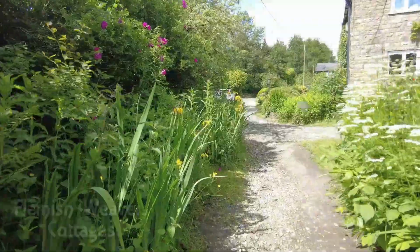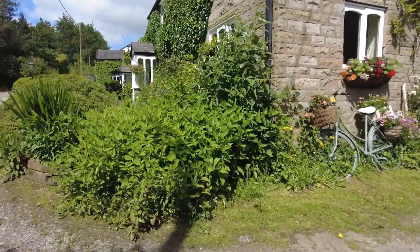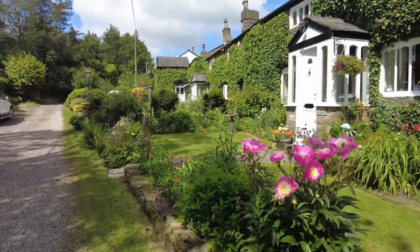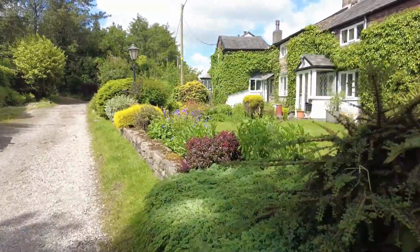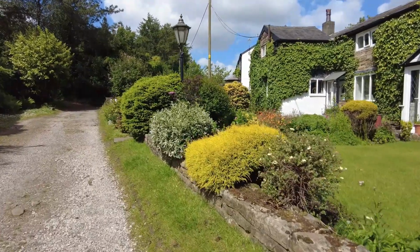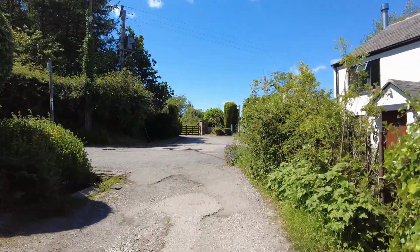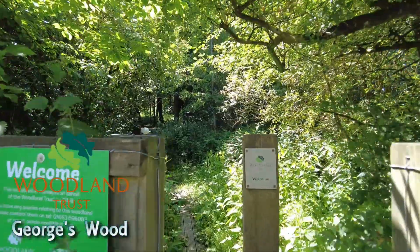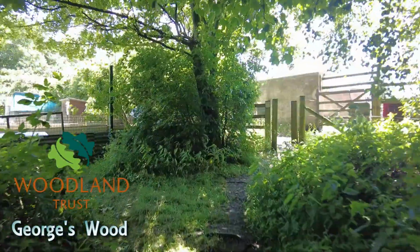The area's industry was stone quarrying, spinning, weaving, printing and bleaching. Many of the houses had weaving looms, and these cottages are believed to have housed Flemish weavers. This is part of the Red Rose Forest, planted in 1974 with Japanese larch, Scots pine, sycamore and ash.